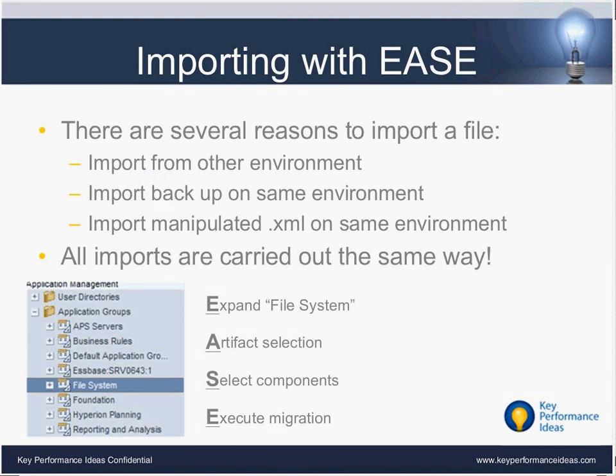So now that we've mastered the skill of exporting, we need to import those files somewhere. And I came up with, I think, a convenient acronym to remember when trying to import artifacts, and I call it EASE, E-A-S-E, importing with EASE. So first, there's really three reasons why we're importing these artifacts, as I mentioned earlier. We can either import to a new environment from the same environment, or we can manipulate and then import in the same environment or a new environment. But regardless of what you're trying to do, the import process is the same.